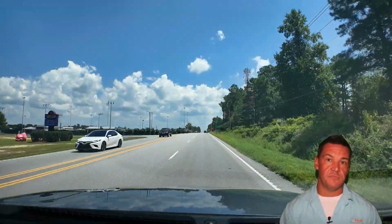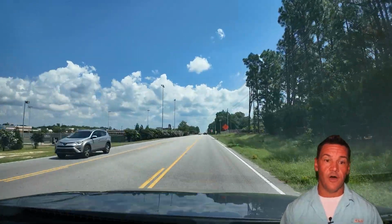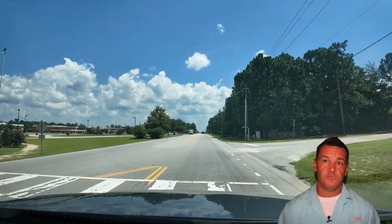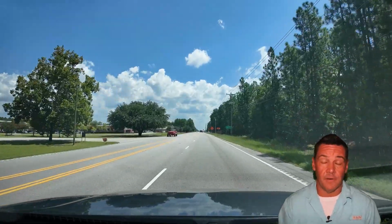So right here on the left, you may see is going to be Elgin Lugoff High School, followed by Elgin Lugoff Middle School. These are going to be the local schools for the area. And again, you've probably seen as we're driving through these areas, the new construction signs that are popping up all over the area.